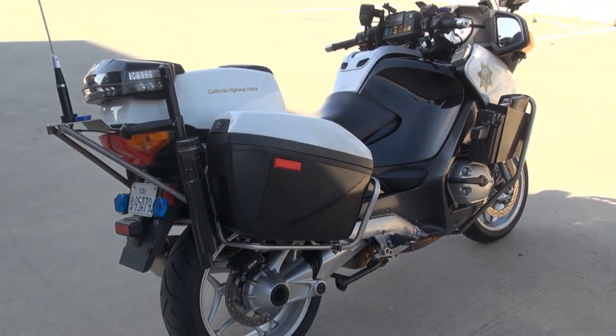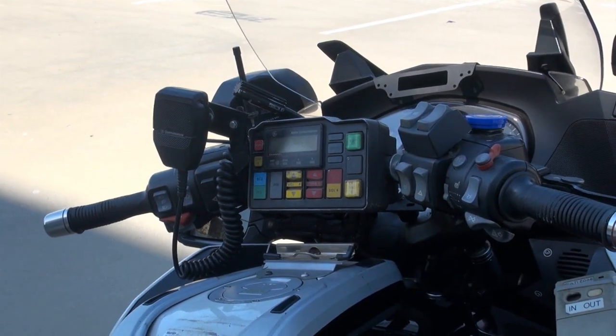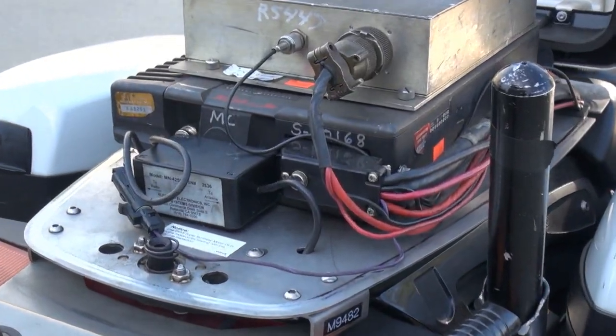This motorcycle is a 1200cc single-sided shaft-driven motorcycle. It's equipped with Code 3 lights. It's also equipped with 2 batteries. One battery is for the motorcycle itself, the other battery is for our radio equipment.